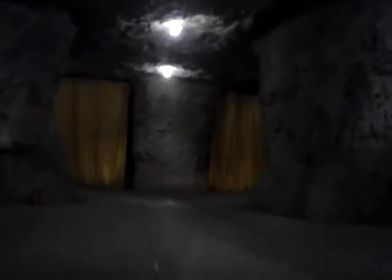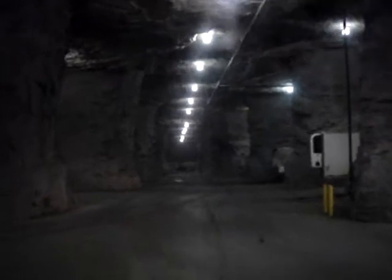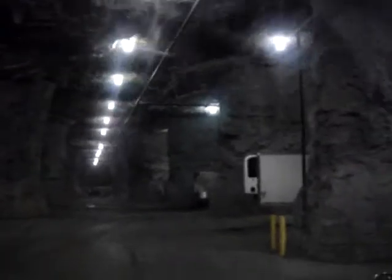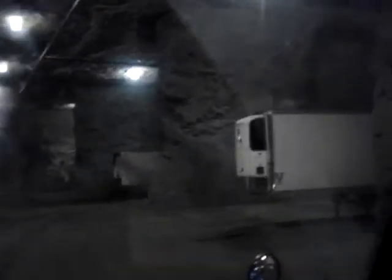Guess it's around the corner. I don't know. Oh, yeah, it is around the corner. I see more trailers. Look at these pillars. They're huge. I don't want to hit none. This is just weird. Underground loading docks. I wonder how tight it's going to be backing up to the door.